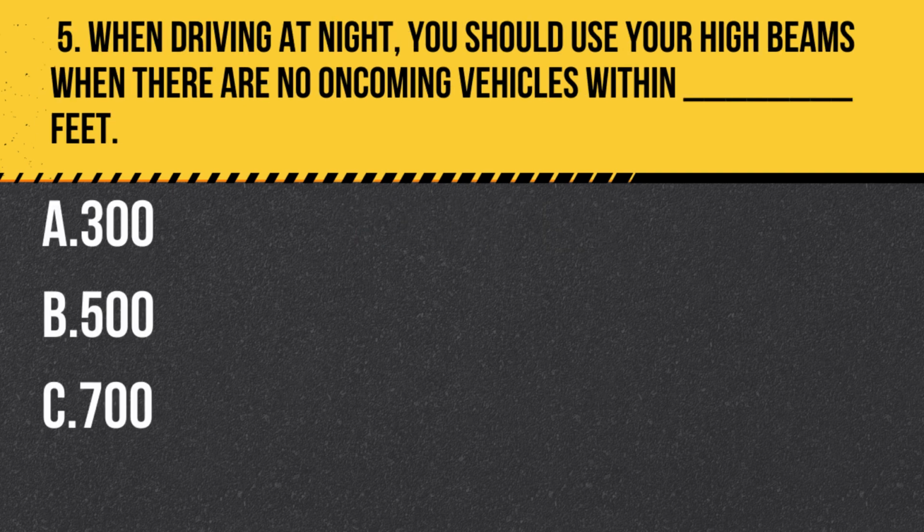Question 5. When driving at night, you should use your high beams when there are no oncoming vehicles within blank feet. A. 300. B. 500. C. 700. Answer: B. 500. When driving at night, you should use your high beams when there are no oncoming vehicles within 500 feet. Switch to low beams when approaching oncoming traffic to avoid blinding other drivers.